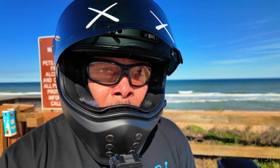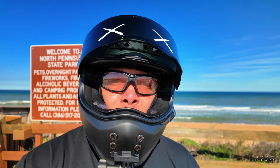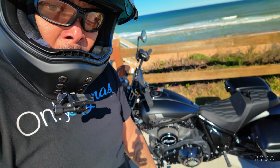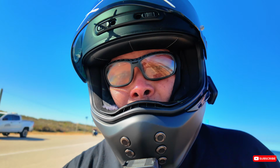Actually just made it out here to the end of the scenic ride. I think there's a little bit more ways to go down there, but I have a lot to tell y'all about this motorcycle down here. A lot to tell you.